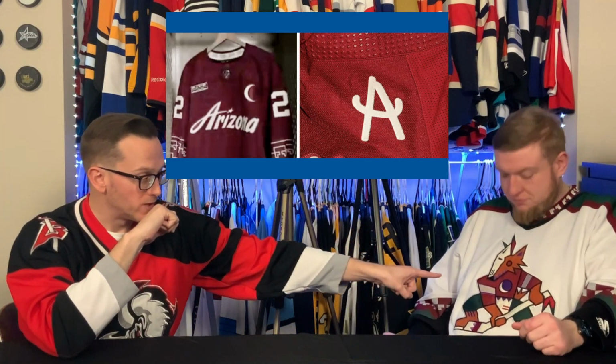Oh, they're waving. Y'all come back now. You hear? But the C is the crescent moon, which is brilliant. But you only get it on one jersey. You make that captain's patch right there on the center of your jersey, the captain's patch here. It gives it some quality and character.